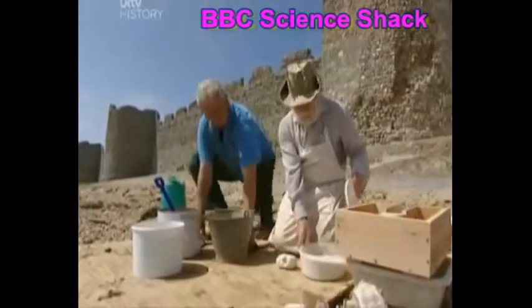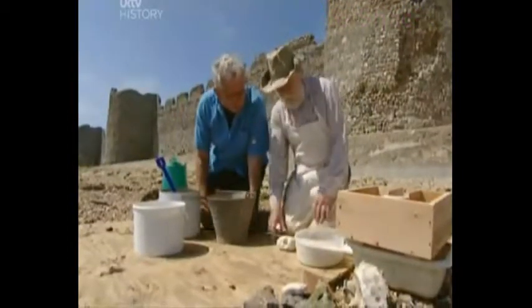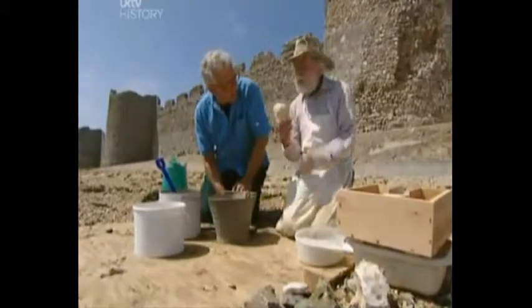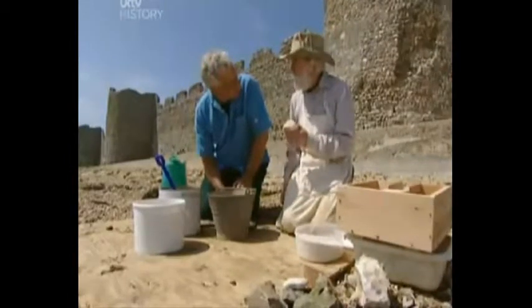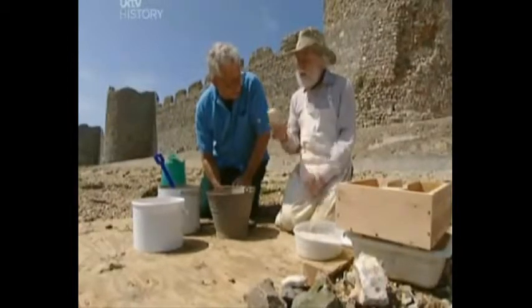Now, Tony, you ready to go? Yup. Right, so how did they make the walls here? Well, they started off with the chalk, the local limestone. If you take that and you heat it in the kiln until it's red hot, it loses a lot of weight, and it becomes what's called quicklime. It's called quick because it's very reactive. Okay, so what does that look like? Well, it looks exactly the same.